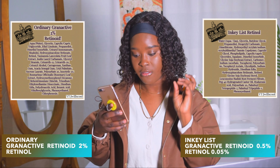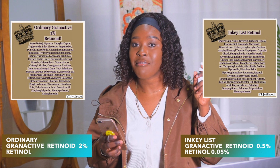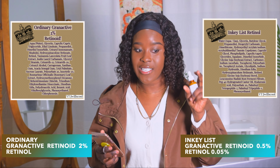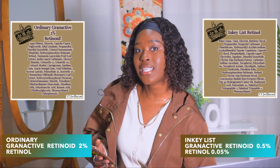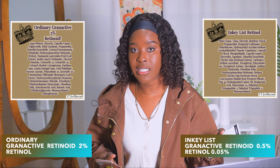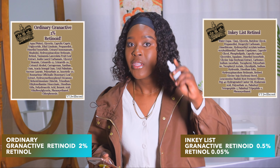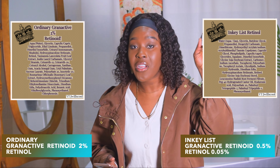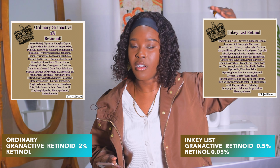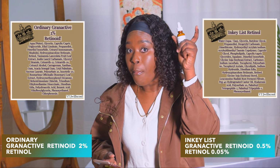All right, good. So now the next thing listed right after the Granactive Retinoid is retinol. As you can see, both the Inkey List and The Ordinary have both Granactive Retinoid and retinol. But as I said before, The Ordinary lists their retinol higher, and that's because you have more.